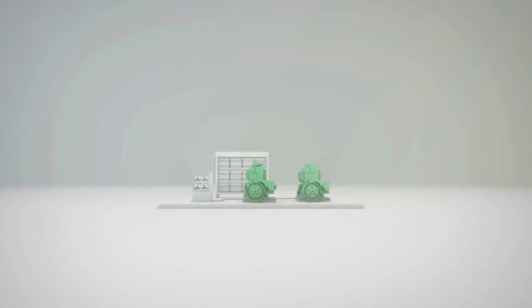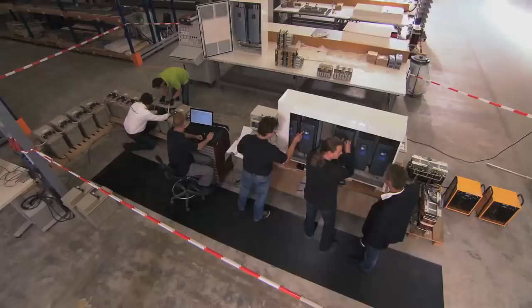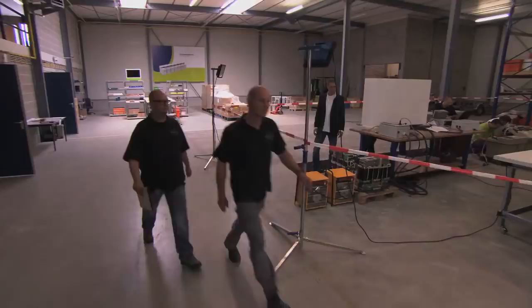I think the battery set itself will be somewhere around 80,000 euros. And it looks like a lot of money, and it is a lot of money. But in the long run, the system that was desired for the Inuit can only be done with these kinds of batteries.